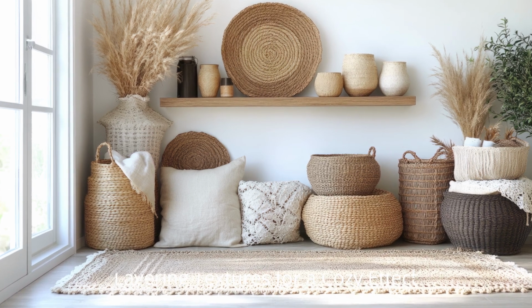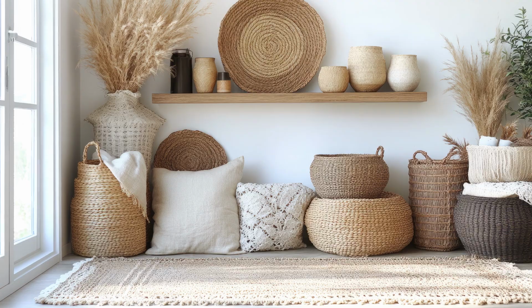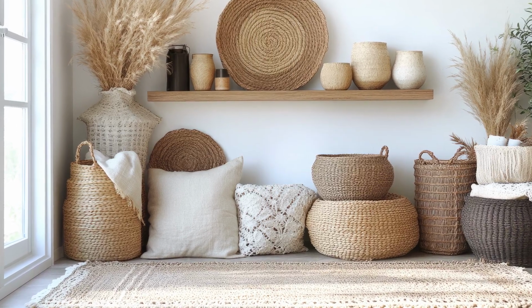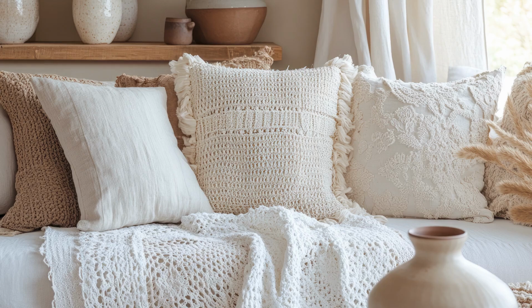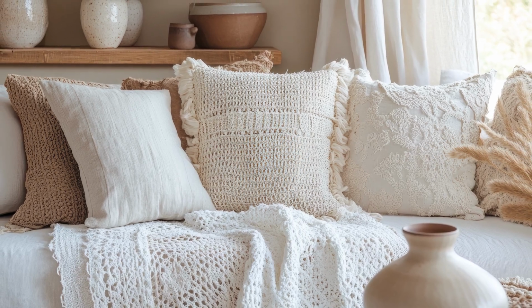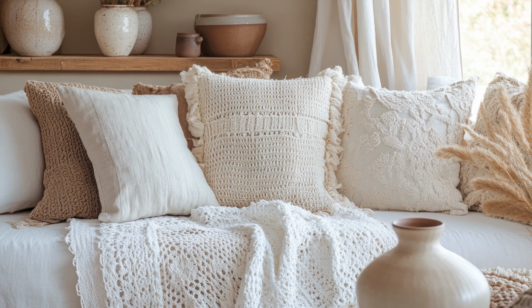Textures play a key role in achieving a warm, lived-in look. Mix soft crochet doilies, lace runners, and hand-woven fabrics to create a visually rich display. Incorporate wooden, ceramic, and rattan elements to balance softness with natural raw materials.